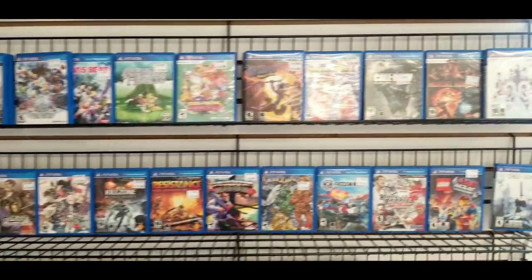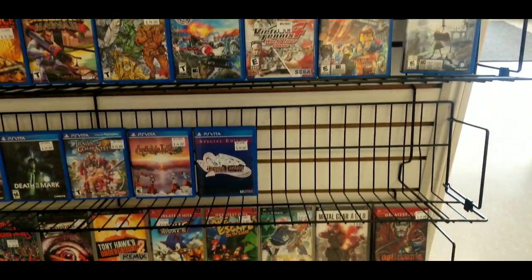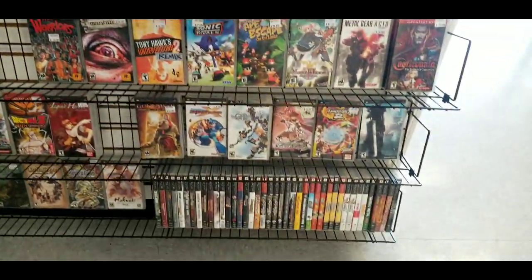Yeah, a lot of collector's editions here, guys, and this is just the stuff that's out on display. There's more stuff, like a lot of the Saturn RPGs, like Albert Odyssey. I know they have more than one copy of Albert Odyssey.